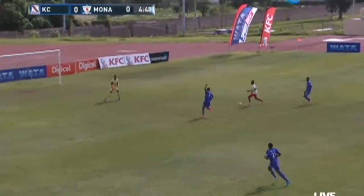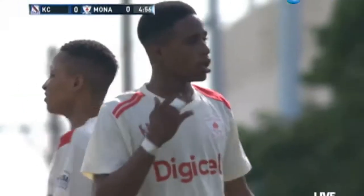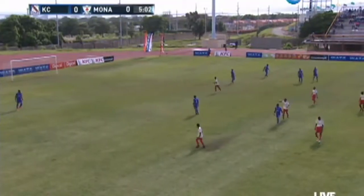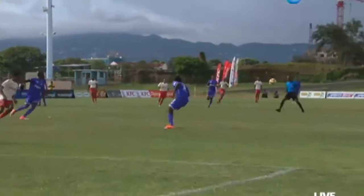That's not a bad ball up field at all. It has to be handled at the back, but sitting up there probably with Ewart. It's about the target though. Ewart with the effort. But you can see that Mona, they're not going to be just sitting back all the time. They did look good with the few players that they had going forward. Yeah, they do, and it seems like the storyline today would be a lot of possession for Kingston College and Mona looking to hit them on the counter.